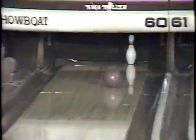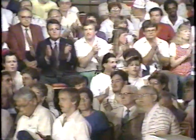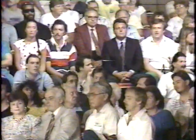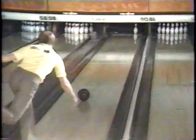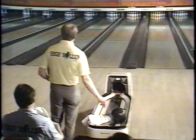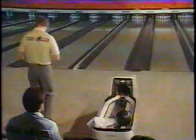Going for that 6. Whoa. It almost came back on him. He looked like he stuck just a little bit and let that ball go very early. Fortunately, he doesn't throw a big hook. He doesn't turn the ball real strong. As we watch here, I think he did stick just a little bit. Fortunately, he doesn't lift the ball real strong, or he'd have missed that one. Now in the second frame, we're even. Harry Mickelson on a spare.